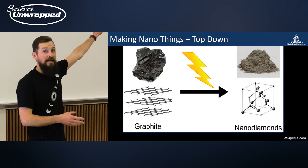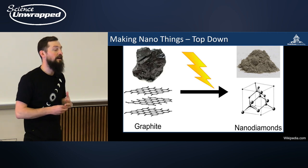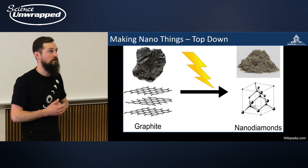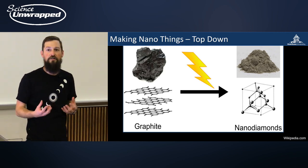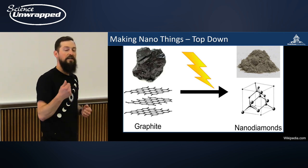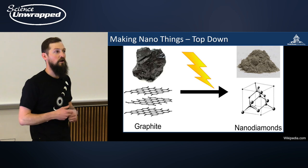But this technique has actually been around for a really long time, way longer than you probably could guess. It's been around since about AD 300. Okay, this top-down approach of smashing things up. In Damascus, they used it to make steel swords where they smashed up nanoscale wire and tubes and incorporated it into their steel in order to make them stronger.